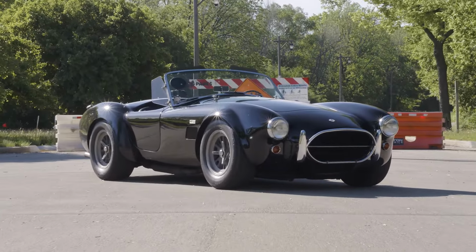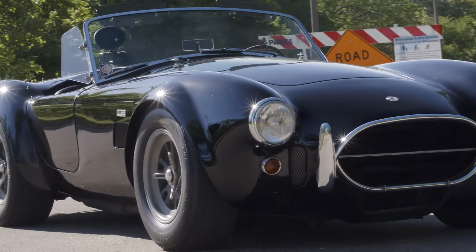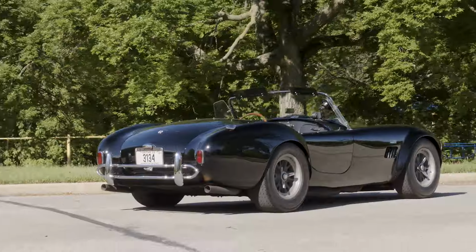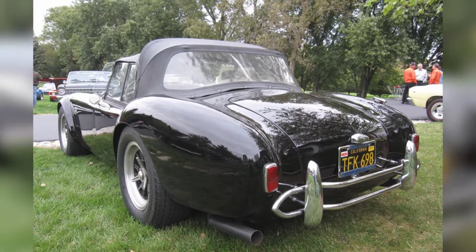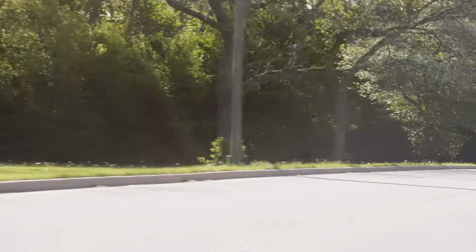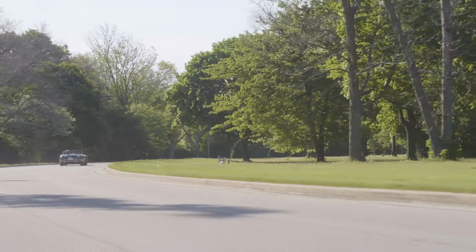The 427 Cobra is an aspirational car for generation after generation. It's the biggest, baddest machine Carroll Shelby ever unleashed on the street. And when I say big and bad, I mean it. They're hot, they're unruly, they use a lot of fuel. They don't have any weather protection worth speaking of. I mean, they have a top, but you might as well not use it because more water comes in with it on than with it off almost. But none of that matters. Everybody knows what one is, and when you have a real one, that's a fact that blows people away.